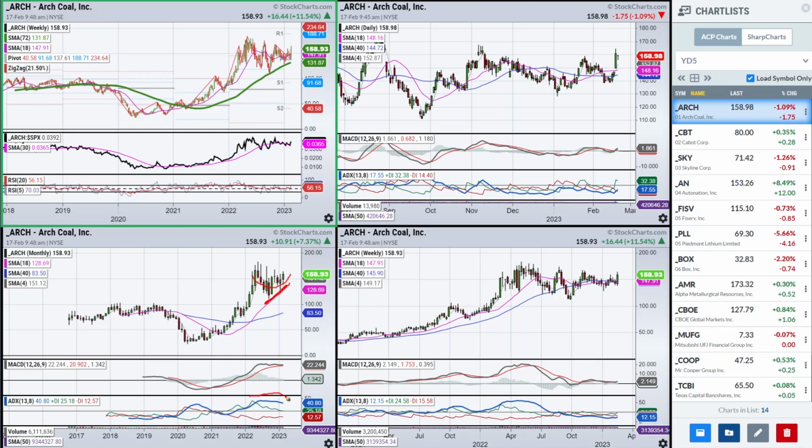Again, the ADX is really not giving back much at all. It's still sitting at 40, even though we've gone through about a year's worth of sideways consolidation on the monthly chart. So that's the beginning of this setup. That's strong ADX on the high time frame.